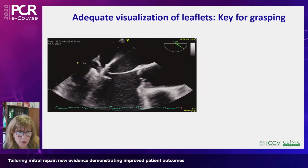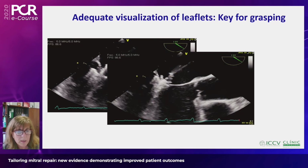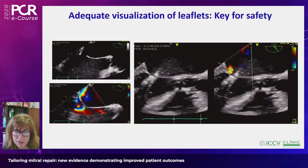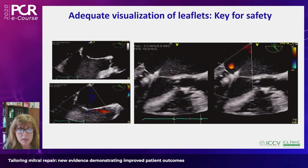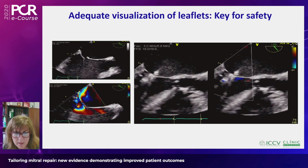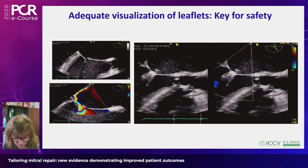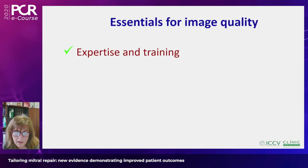So sometimes we even need to stop the video and go frame by frame, as we are showing in this slide, to really ensure that we have a good capture of the leaflets and a good grasping. Once we have done the grasping, it is also essential to have a good image quality to see how much leaflet we have inside the device, and also to see that the leaflets are tight and perfectly captured within the device. So remember these essentials, and ask for an adequate image quality, adequate expertise and training from your echocardiographer.